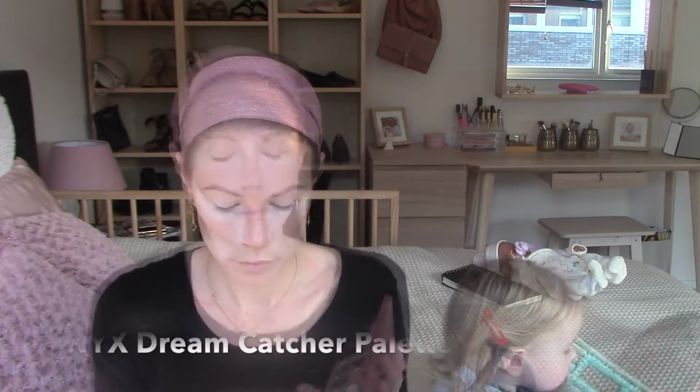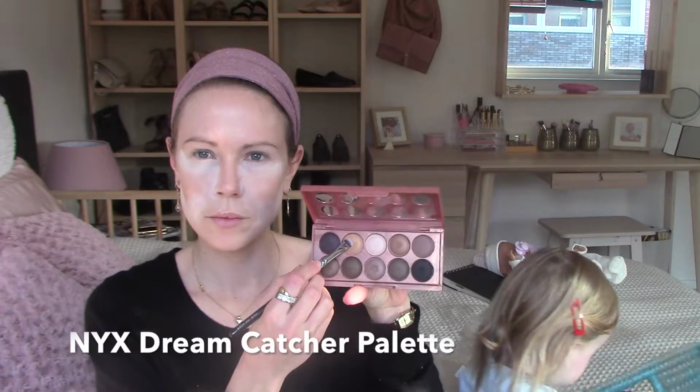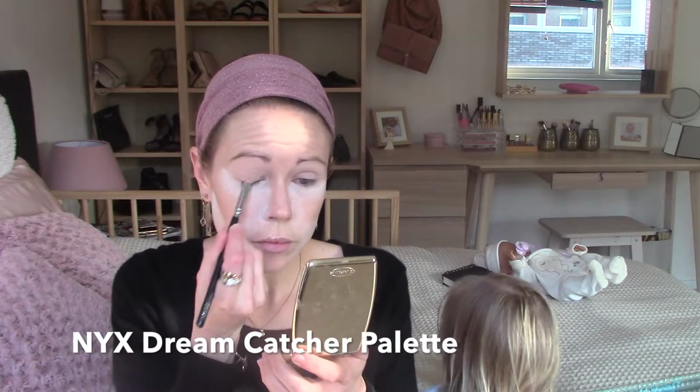I'm taking this NYX Dreamcatcher palette, and I'm taking this light goldish shade and I'm putting it all over my lid. I'm using my Zoeva 226 smudger brush just to give my eyelid a little bit of a nice base.